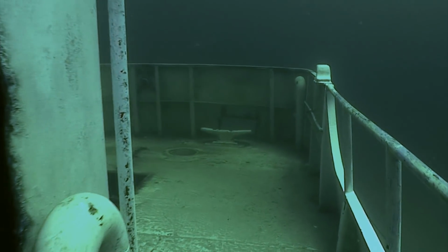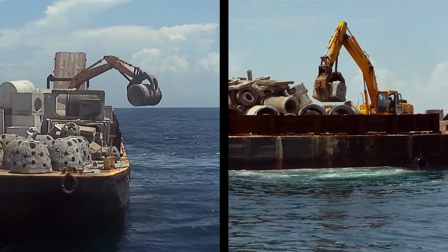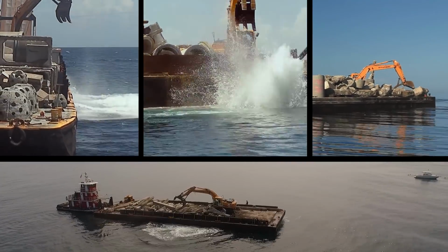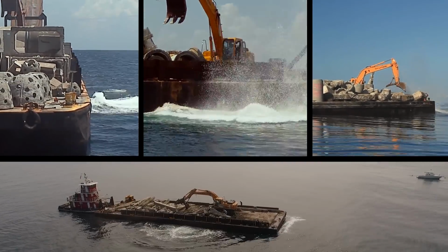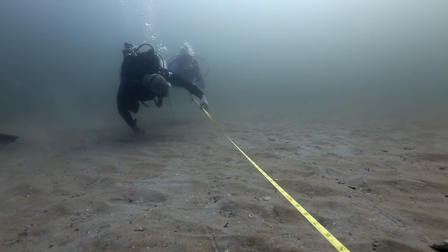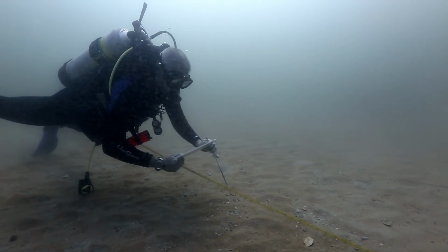Now, sinking ships is not the only way to create habitat. Since 2009, 4 large-scale reefs have been created offshore the coast of Ponte Vedra Beach using entirely recycled concrete material. Prior to each one of these deployment projects, the sites selected to place the reef materials were surveyed by investigative divers to make sure the locations were suitable.